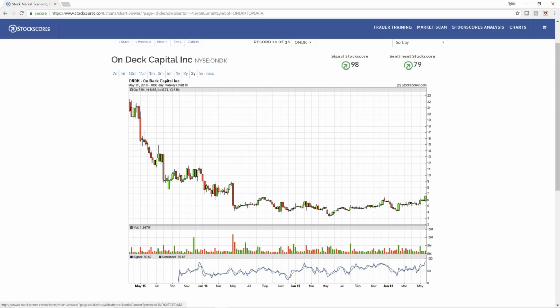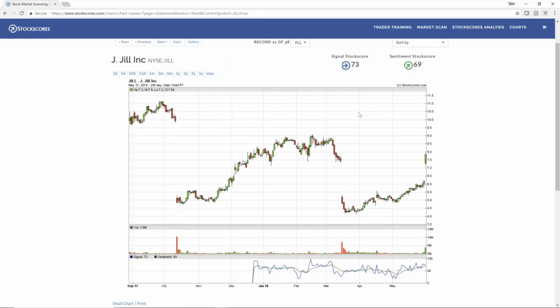So I'd almost give this a 7.5 out of 10. Borderline 8. I think this stock has got about a 65-70% chance of moving into an upward trend. It's the best chart we've seen so far, ONDK, something to keep an eye on going forward.